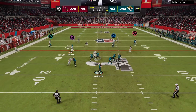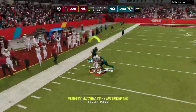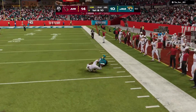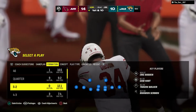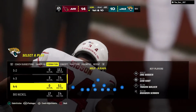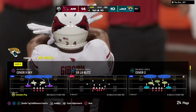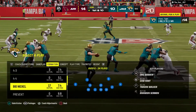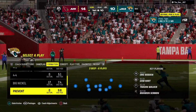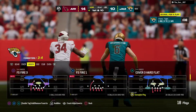Here's Lawrence. Oh, he tries to force it in, and it's intercepted. And the Cardinals are going to have the short field here as they'll take over right at the 50. And, Brandon, this is a real nice job defensively of getting inside a quarterback's head and figuring out, okay, where is he going with the football? Because you can make an educated guess defensively, not all the time, but sometimes. And when you're right, you've got a decent chance of coming away with the football.